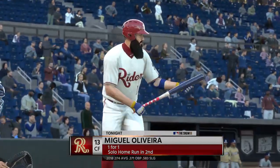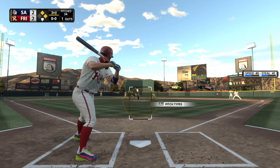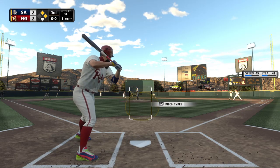Coming to the plate now, Miguel Oliveros, and he could give his guys an early lead if he can come home through. Run. Tied 2-2.